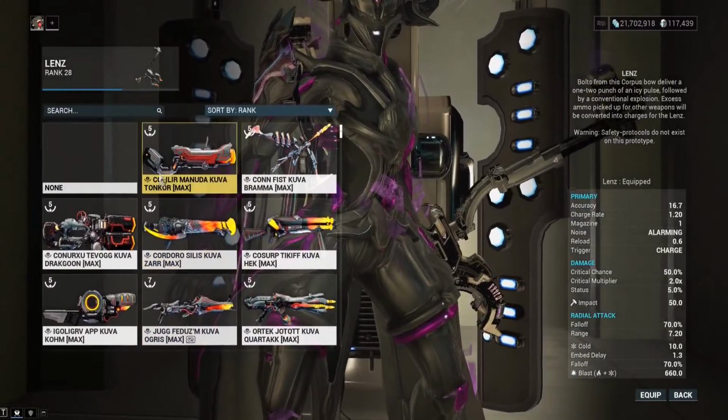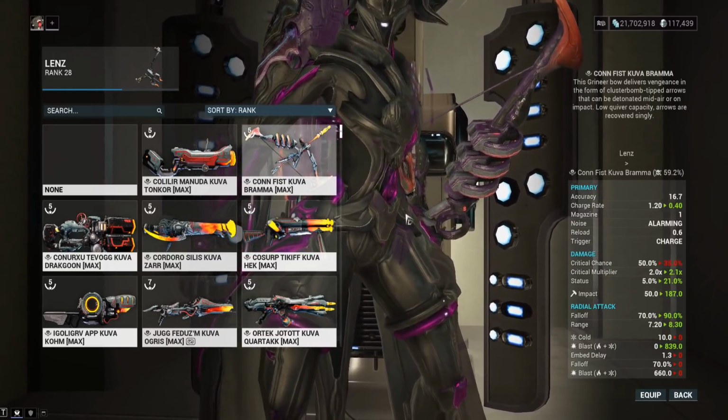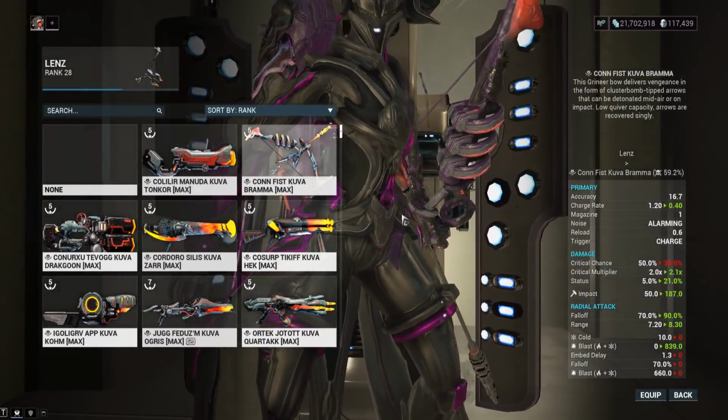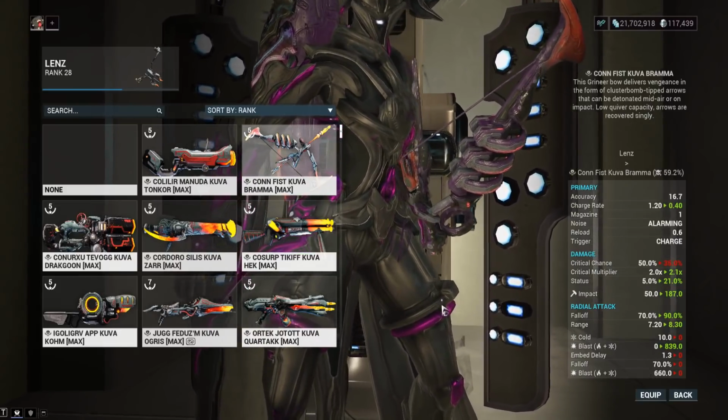let's not beat around the bush here. The Brahma just dominates the Lenz all day long. Let's look at these stats real quick. We have less crit chance by a lot. You know, losing 50% on the Brahma, but the Brahma's damage. This isn't even going to be showing the Kuva Lich bonus.